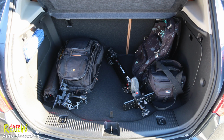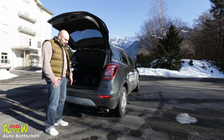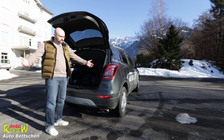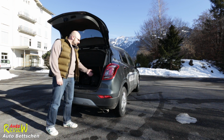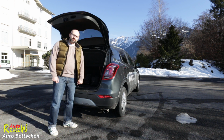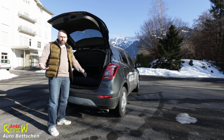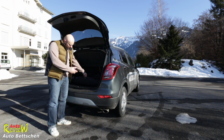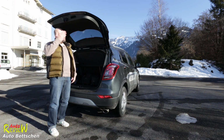Boot space, we have a lot of space, which is nice. The height to load is a little bit higher, however it's a 4x4, so obviously you have to lift it a bit higher. On the left we have the first aid kit, which comes with the car. On the right we have a little compartment which you can close. Below this we have a spare wheel. It's not a full-size spare wheel, however it is one. And we have some space to put smaller items. So that's it, let's close and then we hit the road.